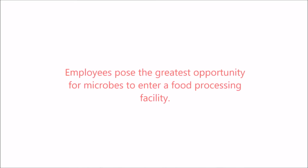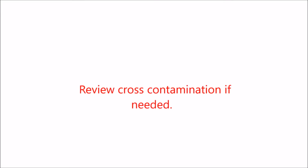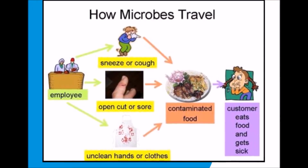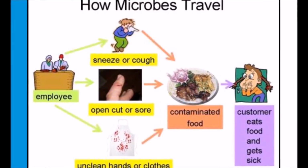Employees pose the greatest opportunity for microbes to enter a food processing facility. Review cross-contamination if needed. To avoid cross-contamination, it is paramount that employees stay away from the workplace if they are sick. If a worker becomes sick on the job, he or she must tell their supervisor. Microbes cannot travel on their own. They piggyback on food, skin, and clothing.